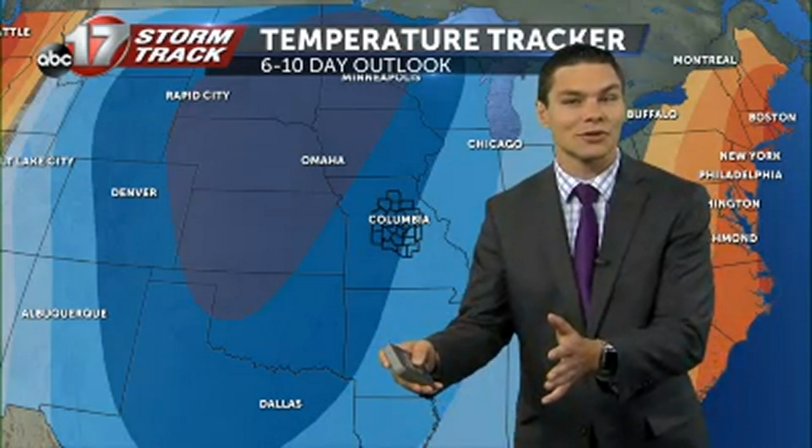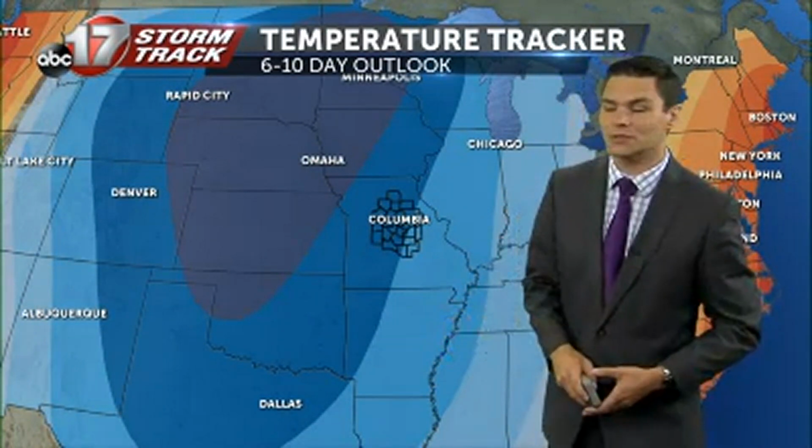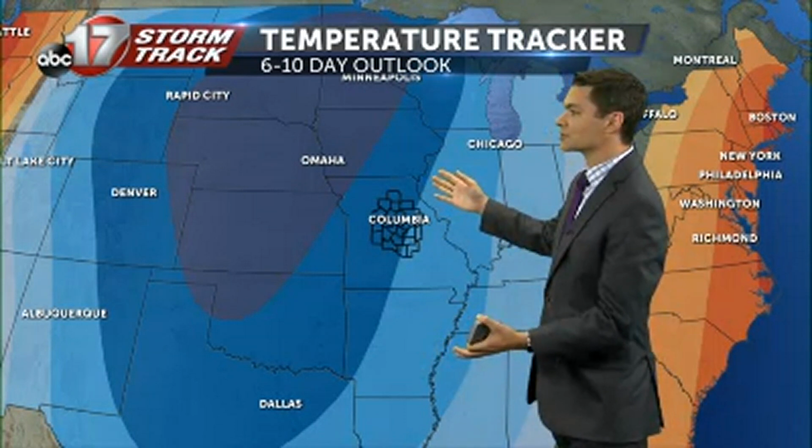That's out ahead of yet another frontal boundary. We're going to be doing this all over again, it looks like, by Sunday, where we see some of these spot rain chances here. It looks like those are trying to sneak more so into Tuesday as we get into the middle of this week. But that's where a lot of the questions start to enter the picture.